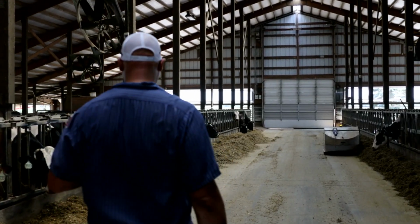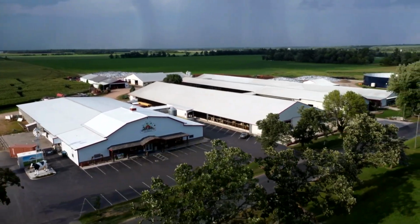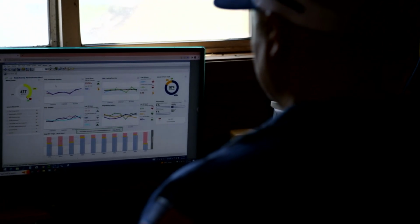We built our first green site VMS barn in 2016, 2 robots, 120 cows. Really liked what it did for us. Still having the parlor plus the robots, it gave us a lot of flexibility with cows. And we knew that was going to be the future for us.